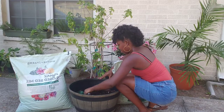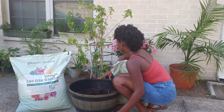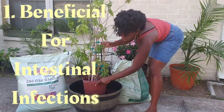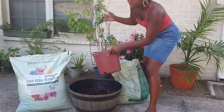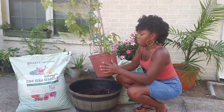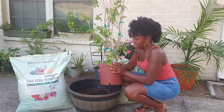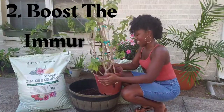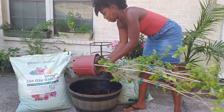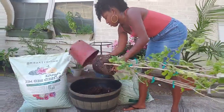This plant surprisingly holds many potential health benefits. Number 1, beneficial for intestinal infection. It has great anti-inflammatory effects that help alleviate various intestinal infections. Number 2, it boosts the immune system. It helps the body fight off cold and flu naturally.